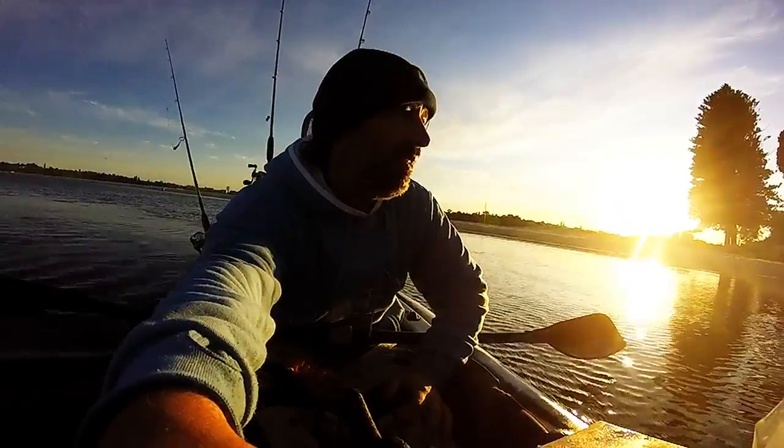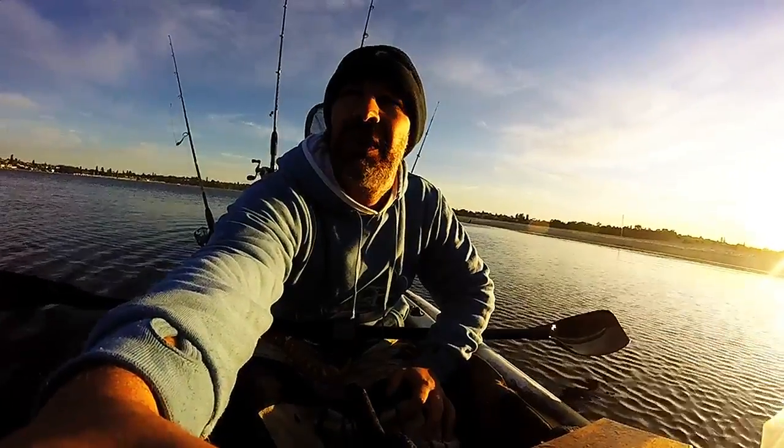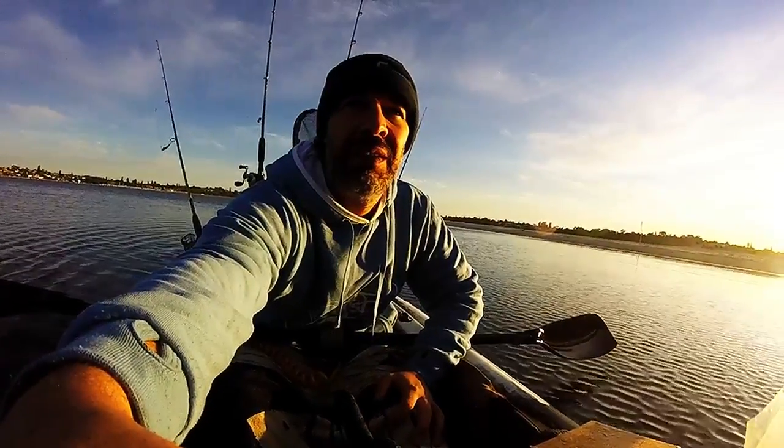Here we are, right near the sandbar at Point Walter in the Swan River. And I'll just turn the camera around as I paddle around here, just so you can have a bit of a look at the scenery. So it really is a fantastic spot. So let's have a look.